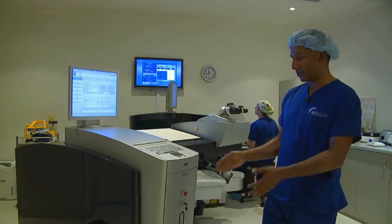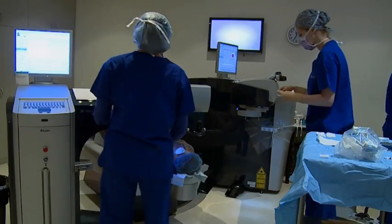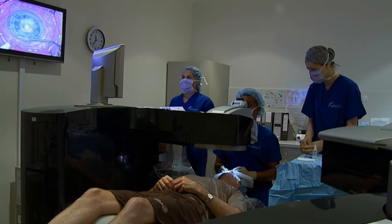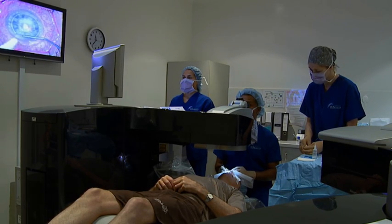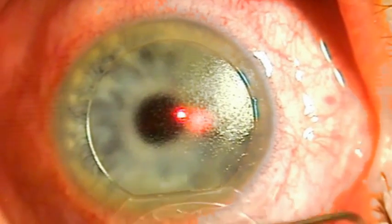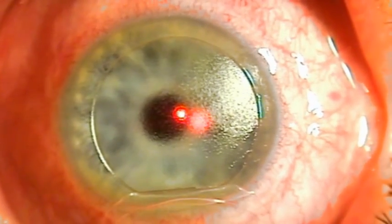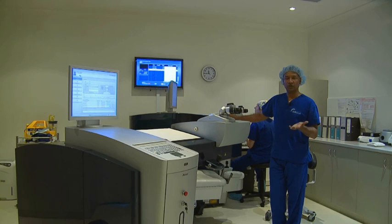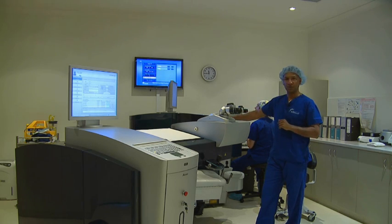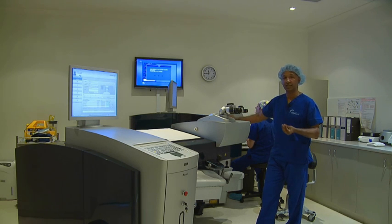Once that's done, the patient stays on the bed and they travel over to our second laser, which is the excimer laser. Again, this is the fastest laser suite in the world. This laser actually reshapes the surface of the eye once we lift that flap up. So it's called flap and zap LASIK, and what that means is a flap is created firstly with the femtosecond laser, and then the zapping or the reshaping of the cornea occurs with this second laser, the excimer laser.